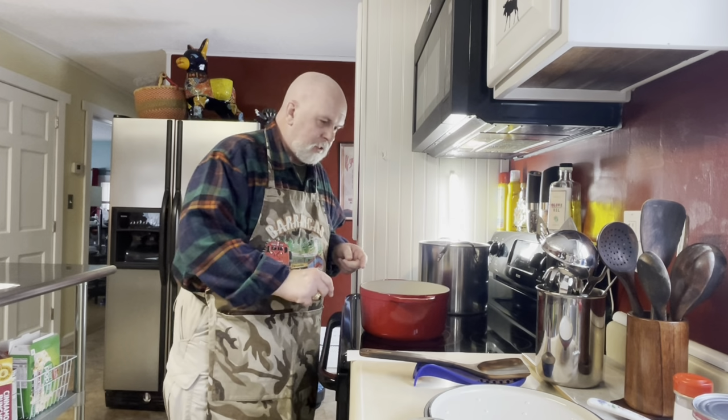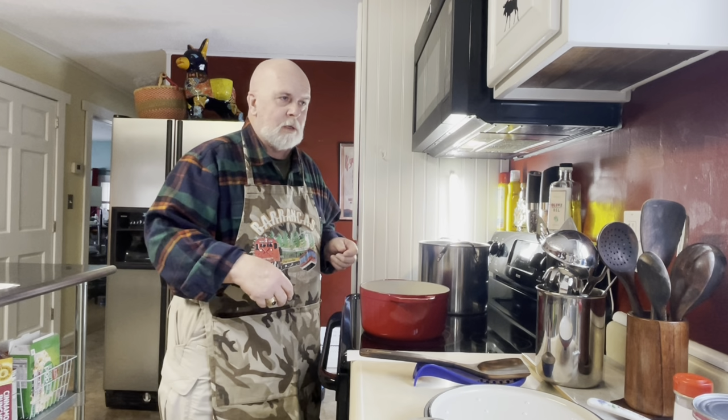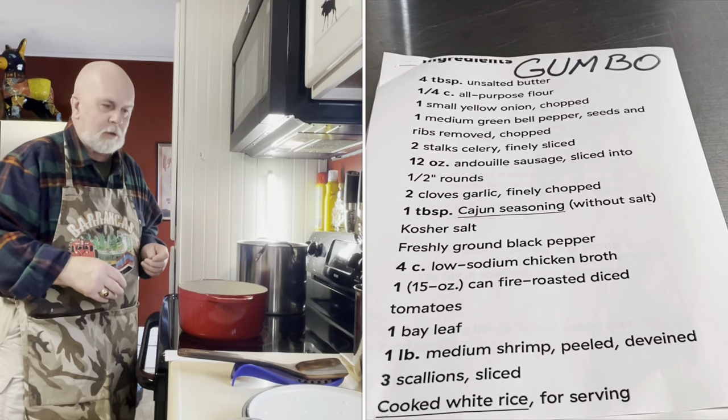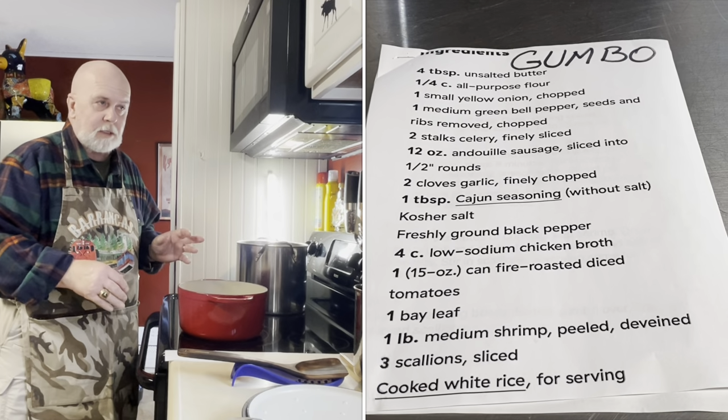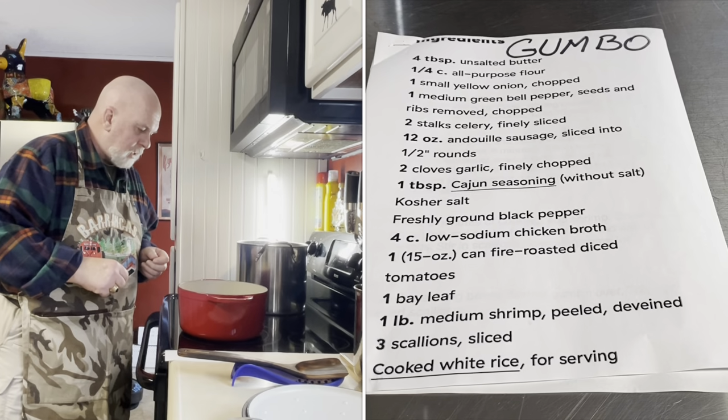First two things I have to put in is the butter and flour. And I'll make a little concoction. It's supposed to be kind of a caramel color. It goes from 8 to 15 minutes, but when the color's right, that's when I'm going to start adding some other things to it.